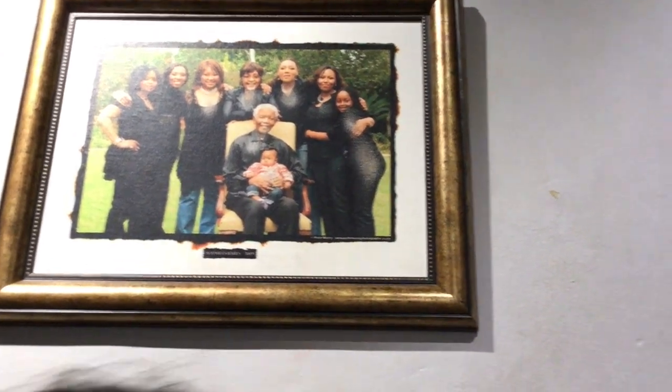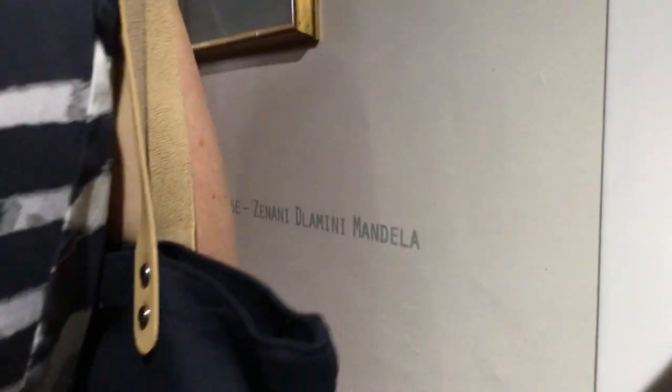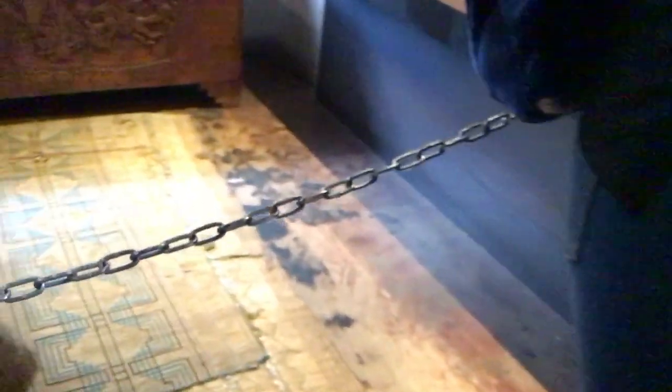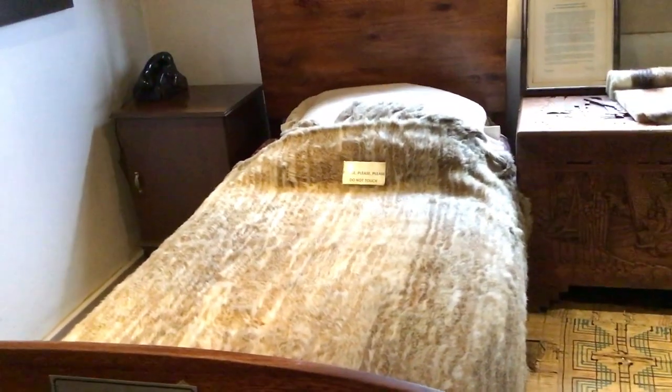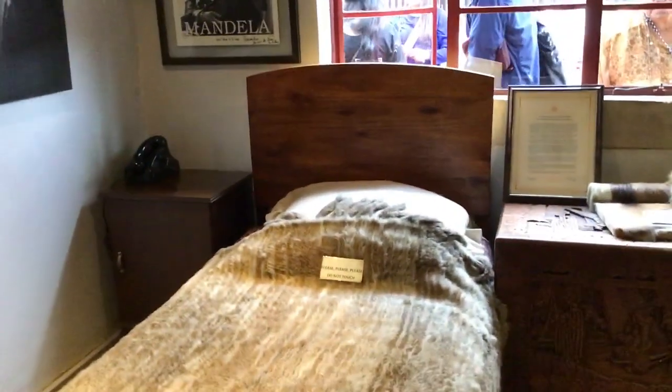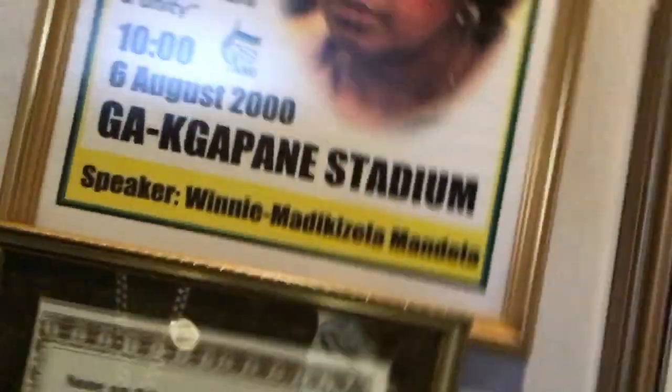The main entrance was there. The bed is left over. No, it's the replica. She went back that way.